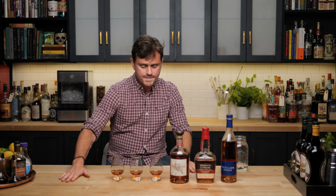You can add up to a half an ounce to sort of proof it down to that place where you want it. So it's just a more versatile bourbon, and you just get those big flavors, which I really like a lot. So you're gonna reveal to me which is which?